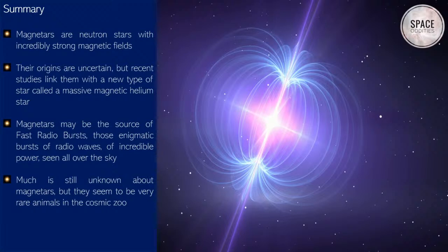Much is still unknown about magnetars, but they seem to be very rare animals in the cosmic zoo.